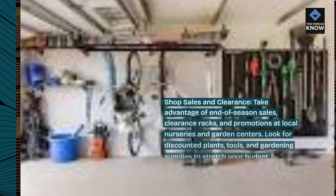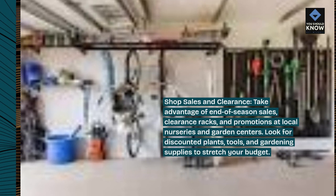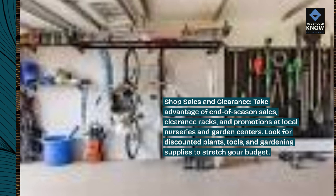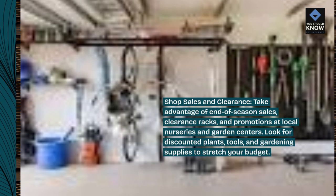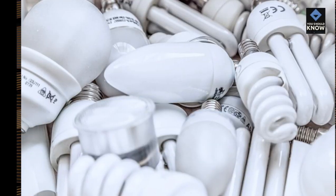Shop sales and clearance. Take advantage of end-of-season sales, clearance racks, and promotions at local nurseries and garden centers. Look for discounted plants, tools, and gardening supplies to stretch your budget.